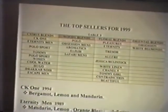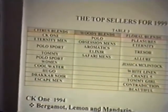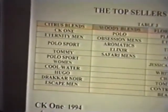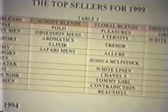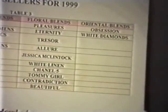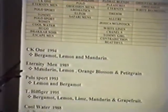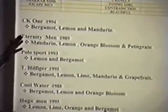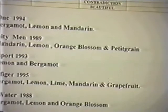Now, in the perfume industry, these are the top sellers for 1999. Everything I'm telling you now is trade secret information. You'll never hear this from anybody else. Typically they don't tell or publish any of this information. But every one of these fragrances, CK1, Tournament, Polo Sport, Tommy, Cool Water, Hugo, all of the woody blends, Polo, Obsession, floral blends, Pleasures, Eternity, all of these have some bergamot to a greater or lesser degree.